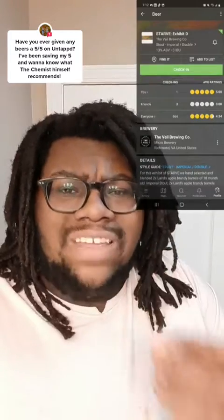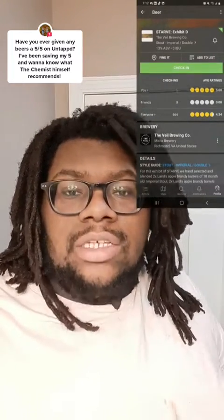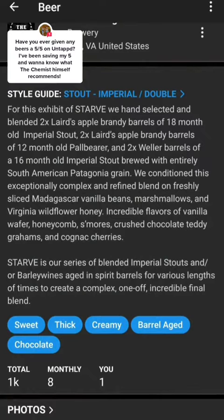Next up is this delectable beer right here. This is the Starved Exhibit D. This beer definitely took my breath away, and it's probably one of the top 5 beers I've ever had. Also, here's the description of this beer. Please check it out. It is fantastic. This beer actually came from the Veil special release at their second location in Richmond.